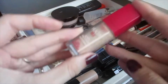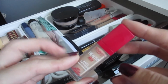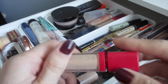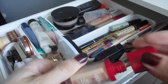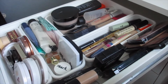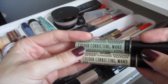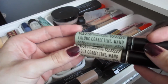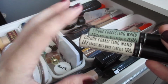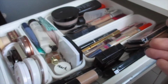I then also have the Bourjois Healthy Mix Concealer, just exactly the same as the foundation, just to use when I use foundation, etc. And again, it's a really nice consistent concealer. So there's that one. I then also have 2 liquid colour correcting wands, which again haven't tried out yet. I just recently purchased these from ASOS, so I'm yet to try these, but one's just for your dark circles and one's just for your redness.